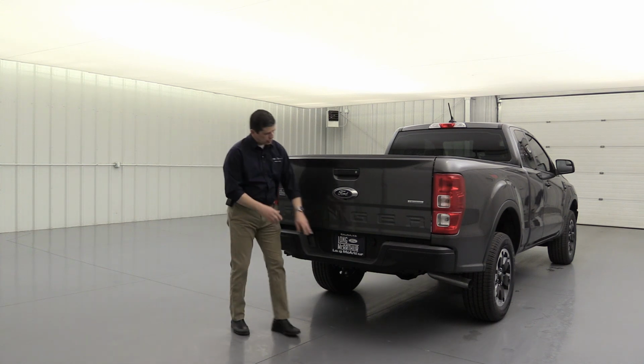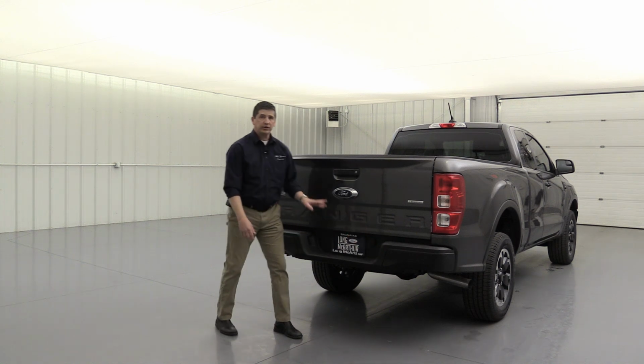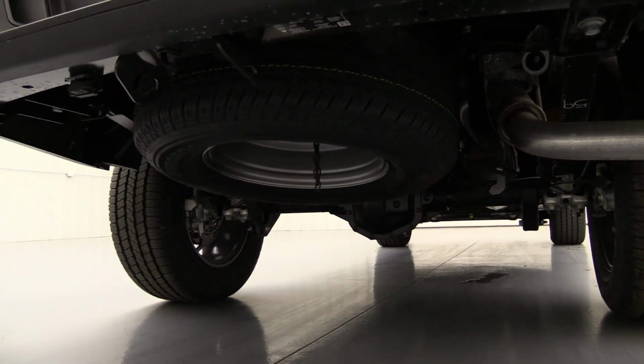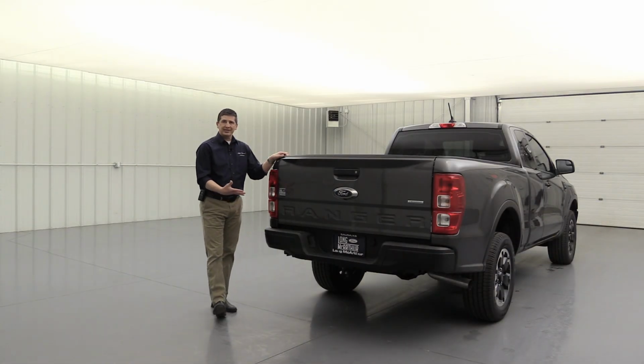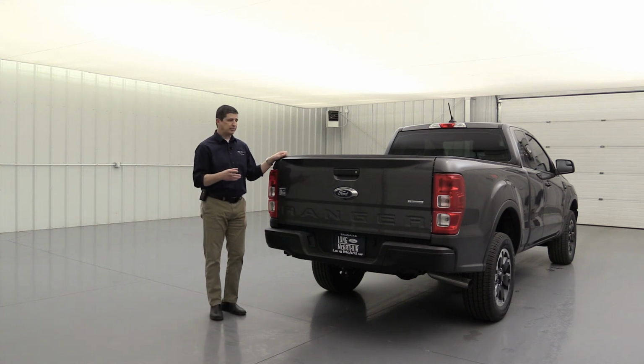This little hole over here, this little slot right here, is the key. That is what you'll use to lower down the spare tire. So you will have a spare tire in there underneath the bed itself, just like in the F-150. It's located down there. It'll be a steel wheel, of course, but it's going to be a full-size spare. So it will not be a smaller spare, a full-size spare for you if you have that flat tire.